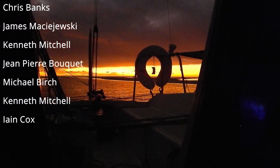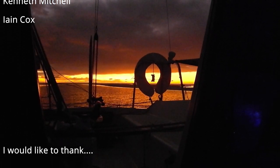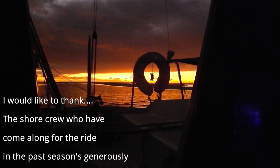And that's the view out of my galley while I'm making tea.